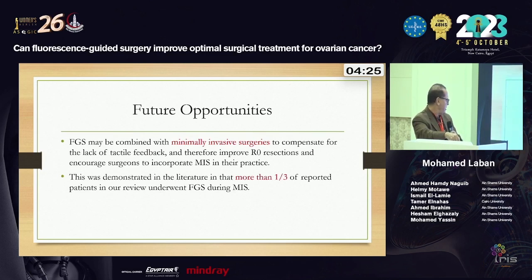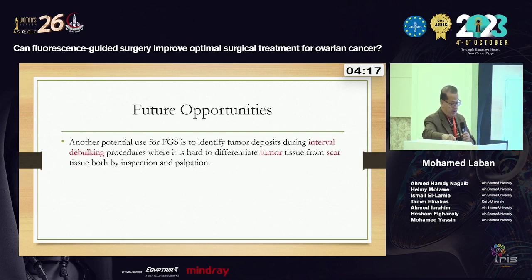This was demonstrated in the literature in more than 1/3 of reported patients in our review. They underwent minimally invasive surgery. Another potential use is to identify tumor deposits during interval debulking.